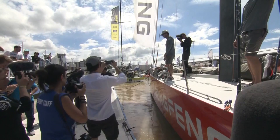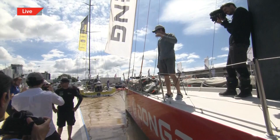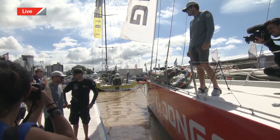Oh, there we go, some of the incredible lengths that we have gone to, to get you the images with the help of the Chilean Navy. But now it is much easier. Dongfeng race team just off the dock here and the finish line in Itajaí. And we will be hearing from the skippers and the crew in just a moment.